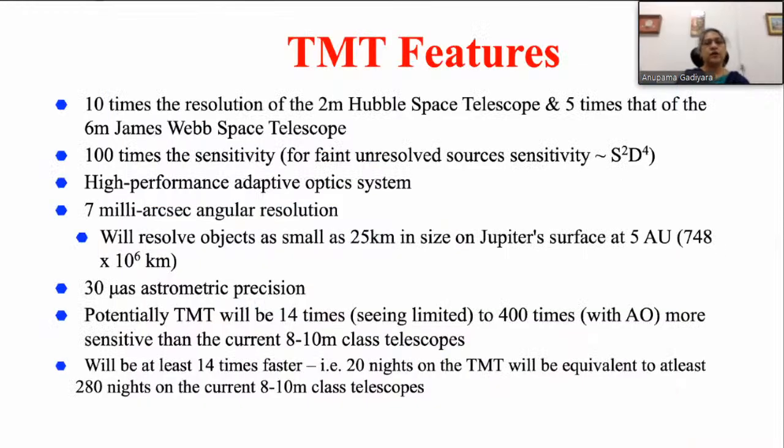Just a few features. What is unique about this? This is going to have extremely high spatial resolution, which is going to be 10 times that of the Hubble Space Telescope and about 5 times that of the 6-meter James Webb Telescope. It will have extremely high sensitivity and a high-performance adaptive optics system, which will provide very good angular resolution.